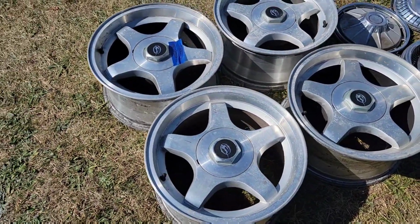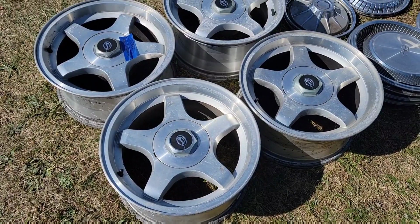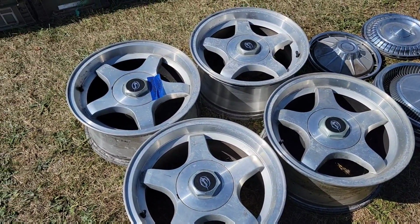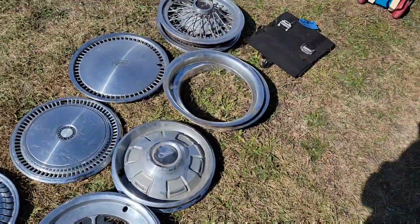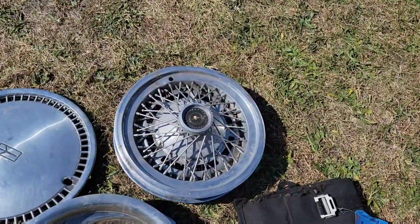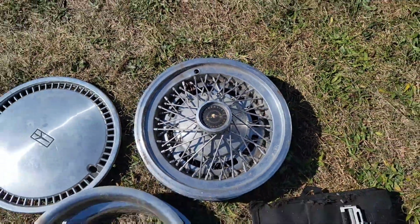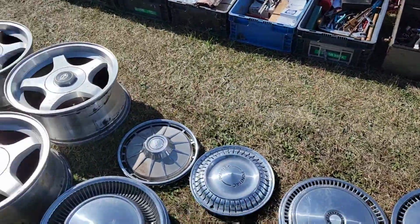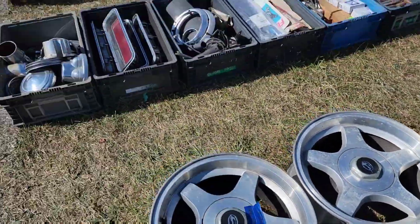Got some Impala SS wheels. Don't need them either. We actually got a set. They came with the red truck with the turbo. Thought these were Caprices, but Thunderbird. That's not for them. Definitely not Chevy. These are not bad, but like I said, I don't need them.